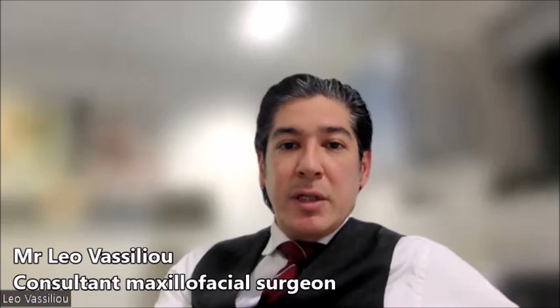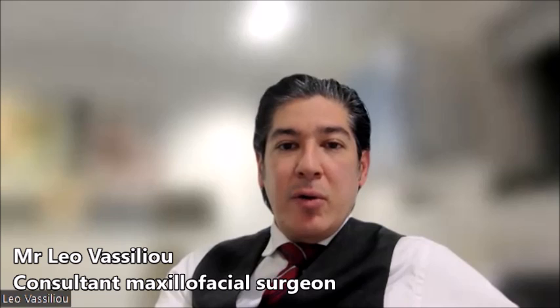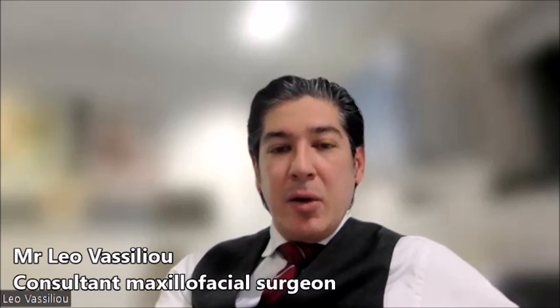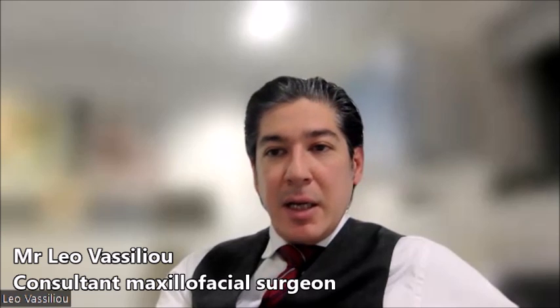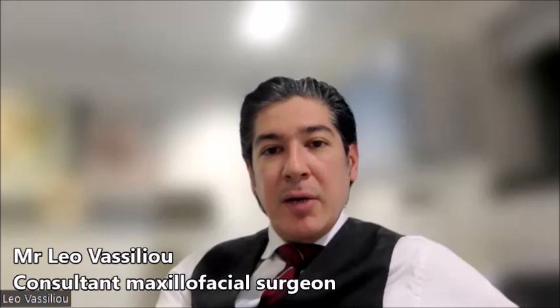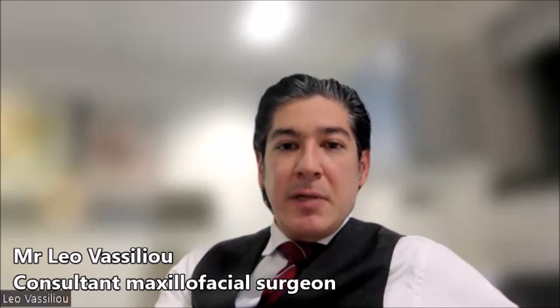So in order to reach a diagnosis, we will need to have the history of the symptoms arising from the lump, and also a very comprehensive and detailed clinical examination, particularly in relation to any infections in the mouth or in the throat, and additionally specific and targeted appropriate scans.